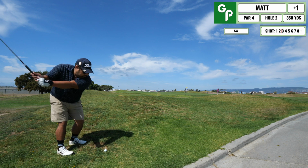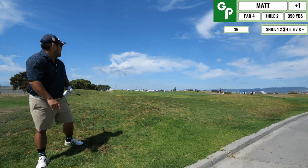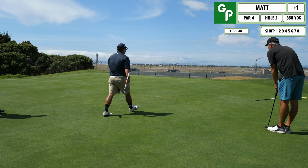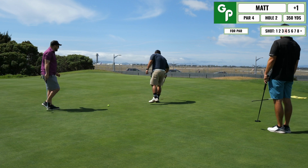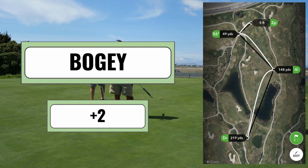And so I have to chip on for my next. And here's the chip attempt, just trying to get onto the putting surface, and I'm doing that. And so now I have a lengthy one for my par. Here's the par putt. And yeah, I had some putting issues today. I'm going to have a lot of excuses for my game today, as you're going to see this round unfold.